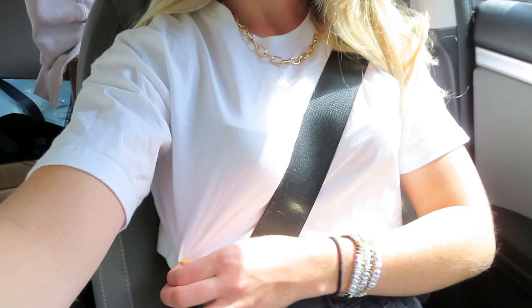So I just got ready. I finished my makeup, blow dried my hair, and just put on this really simple outfit: jeggings, and this white crop tee from Aritzia, my Free People necklace that I always wear, all my bracelets, and we're gonna go to the Sunflower Maze. It should be really cool, and yeah, I'm super excited, and let's go.